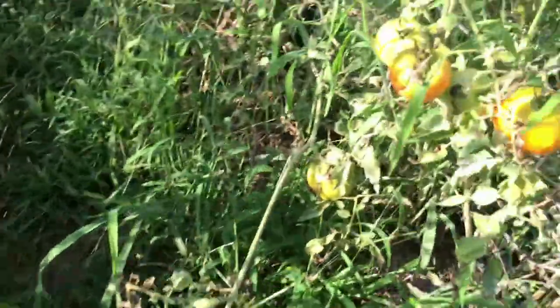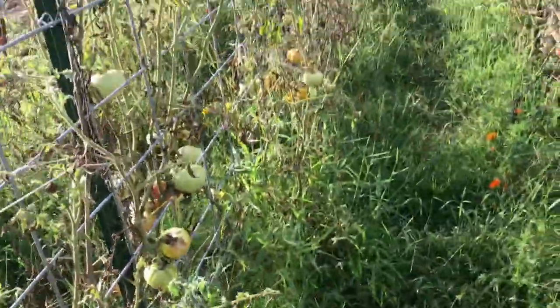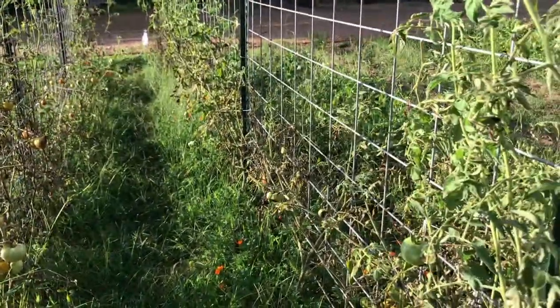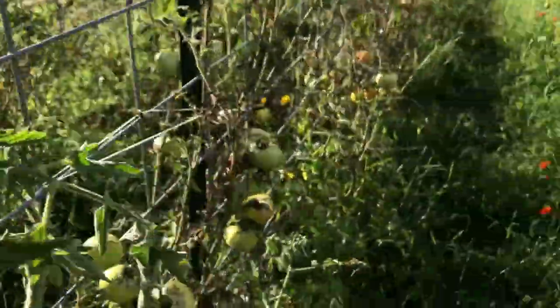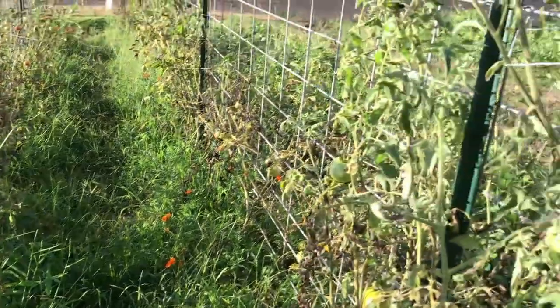We're just on the first row, so we're going to finish up. You see there's a few more on these deader vines. They're starting to die. That side hadn't even started really producing yet. So tomatoes, 4 days.